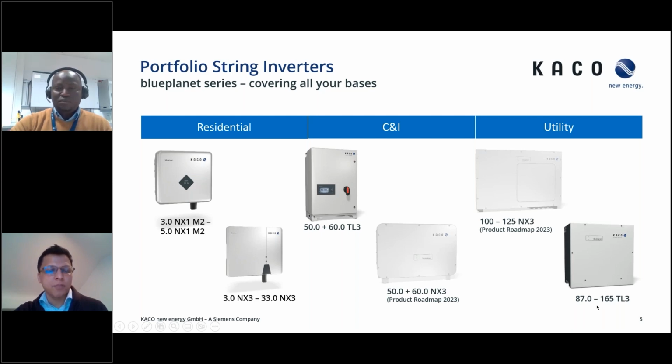We also have some hybrid inverters in our portfolio, ranging across different power classes. We have the 10 kilowatt, which is currently available. We will also be introducing new hybrid inverters ranging from 6 to 12 kilowatt. But that's not the focus for today. If you are interested, please reach out to us. For today, we will look at the utility scale inverters, the 92 and 105. And Momo, I hand over the mic to you now.